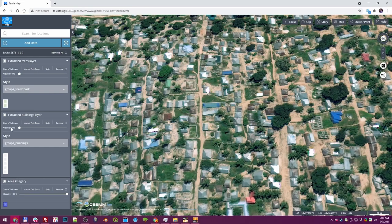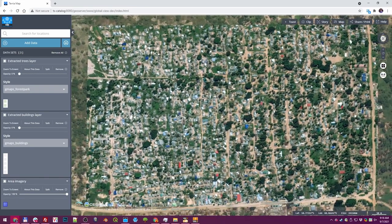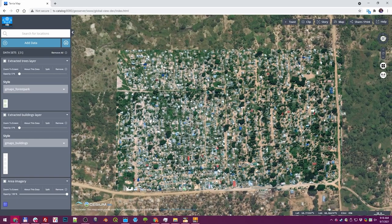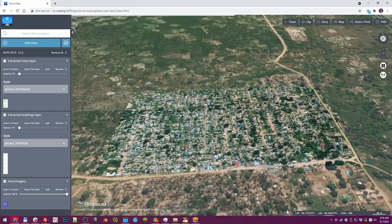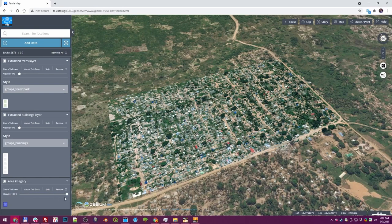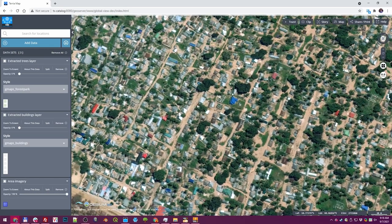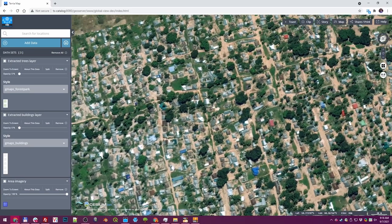Okay, and the other thing you should notice here is there's actually the source imagery in the background. We have our own base map that's outdated, and this imagery that the extraction was done from is much newer, and you can see pretty significant development has happened even in the town. So again, working from the most recent data certainly helps us generate a useful and representative terrain for the location.